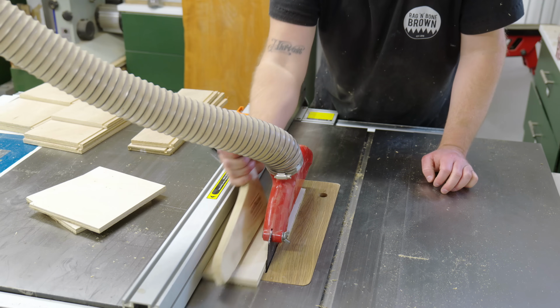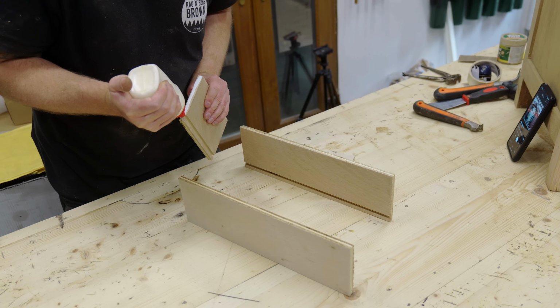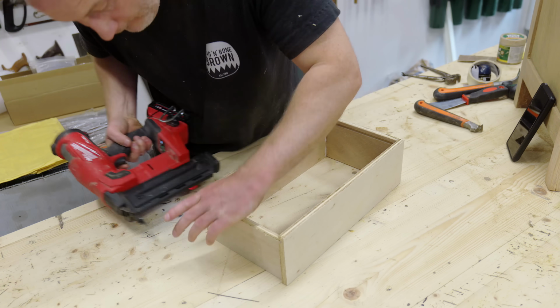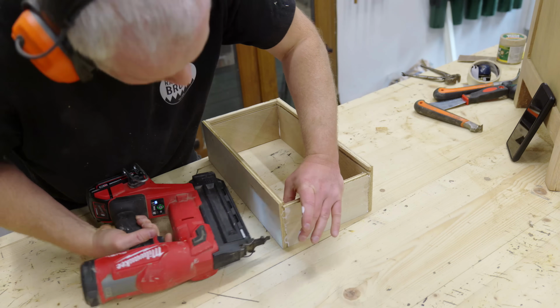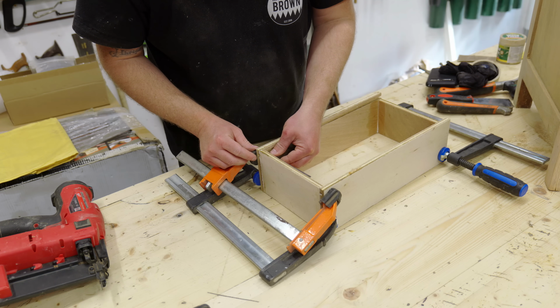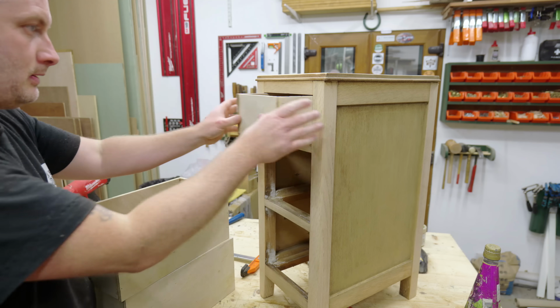I'm trimming the back panels of the drawers, which will allow me the space to insert the drawer bottoms, and then I can start assembling the drawer boxes. I'm just using glue and 18 gauge pins. I've been building drawer boxes like this for years and I've never had a failure. Just checking for square, and once dry, they all fit well.